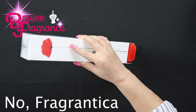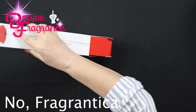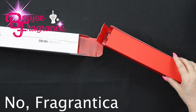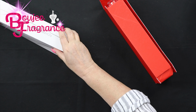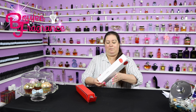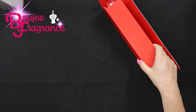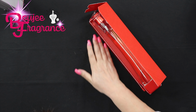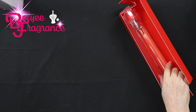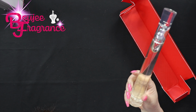Fragrancenet.com gave it 3.27 out of 5 votes. Look how huge it is. It's a very large bottle, and so long. I do like that box with the poppy. The one thing that impressed me the most when I did my research, look, the box has crumbs, is that this won the FiFi Award twice.